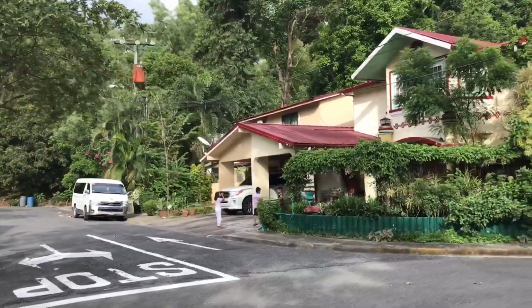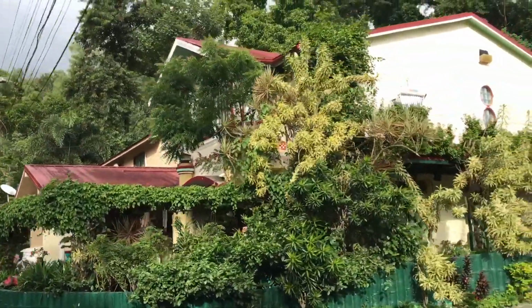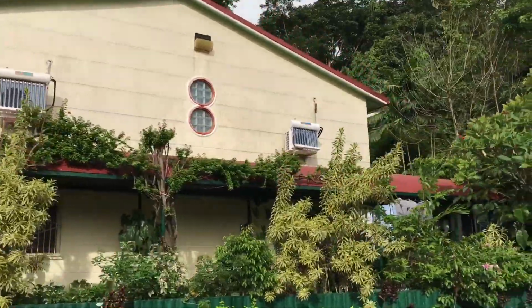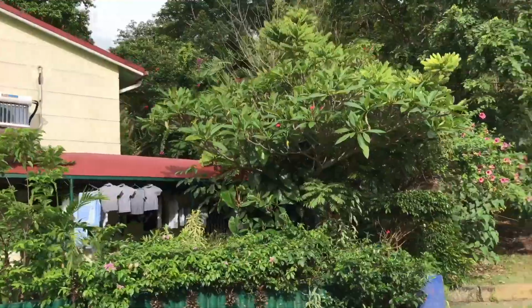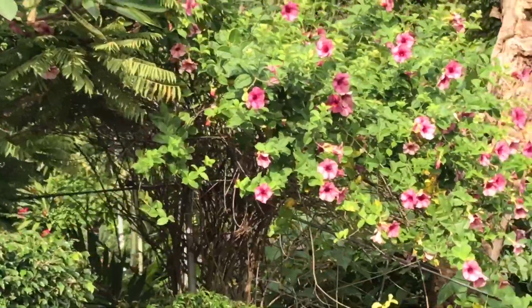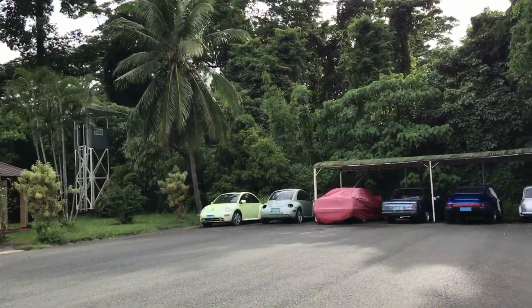But this is another Filipino style one, so they've updated the house. This is kind of a cute looking little house. Got portholes on the side. I like this place actually. Man, I keep seeing these Hawaiian style flowers. Have you seen these? It's like I'm in Hawaii or something. It's pretty cool.